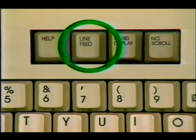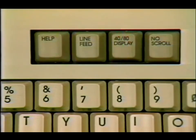When you press the line feed key once, you'll cause your printer to advance the paper one line, like when you press the carriage return of a typewriter one extra time to get one extra blank line. The more you hold the key down, the more blank lines you'll have on the paper.